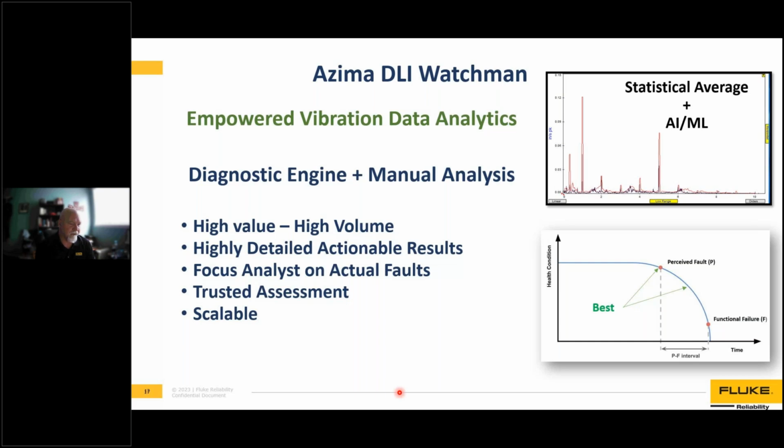A lot of your automated systems rely on band alarms or overall alarms and things like that. We use a little bit different approach with the AI, machine learning, and our statistical averaging. Basically, in this spectrum that you see up here at the top, it's kind of hard to see with as small as this is. But the dark blue is the actual raw spectral data. The red is our average.